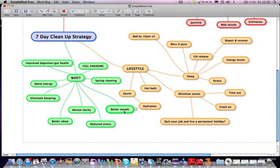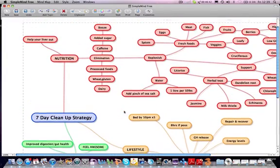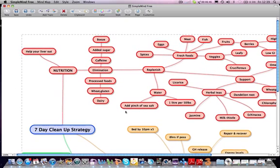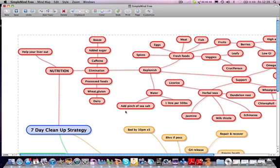So what we'll do first is have a little look at the nutritional side of things, and then we'll go back and have a look at the lifestyle side of things. In terms of the nutrition, what this is going to do is help your liver out, and that's the big thing. I'm not going to go into any sort of science here. This is all just simple, easy to use advice which you can literally implement from today, or tomorrow if you want to spend today sorting your cupboards out.